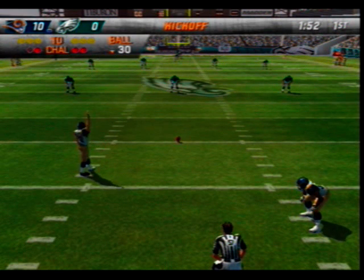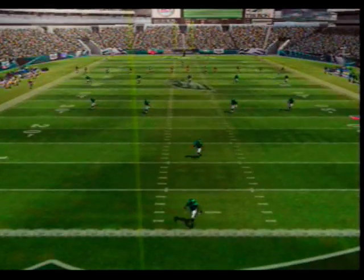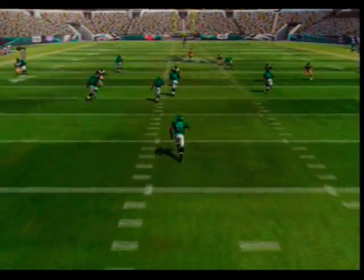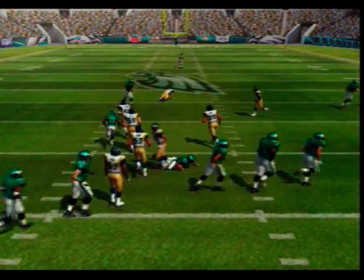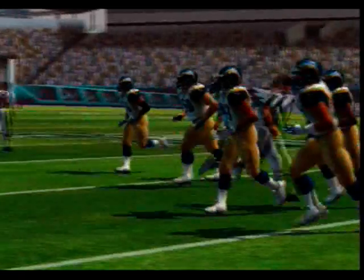Brown will be kicking off. Lined up for the kickoff. Smith back to return. From the one. On their last drive, it was three plays and out, and now the offense comes out onto the field once again.